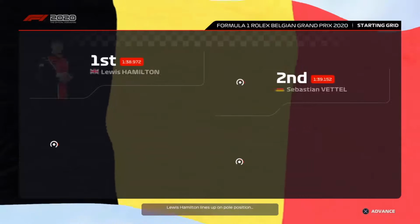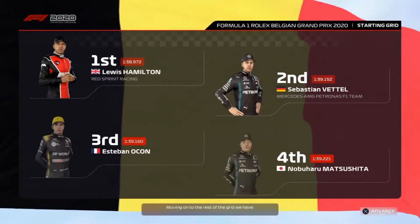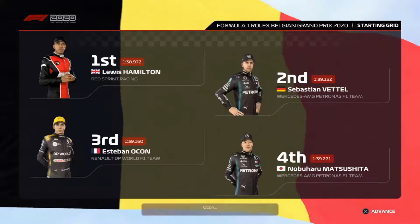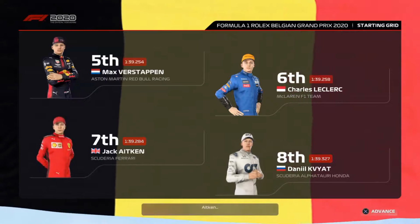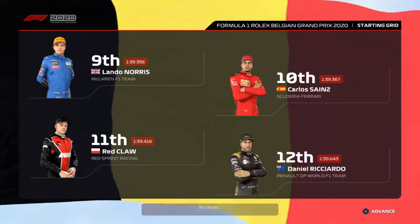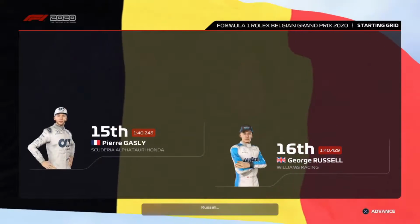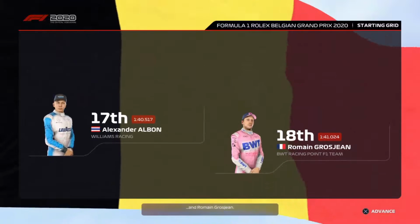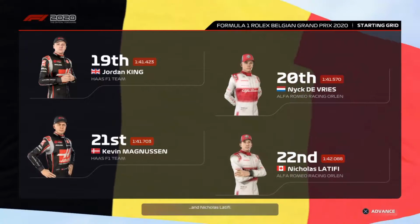Lewis Hamilton lines up on pole position, with Sebastian Vettel starting alongside. Moving on to the rest of the grid, we have Ocon, Matsushita, Max Verstappen and Leclerc, Aitken, Kvyat, Norris and Carlos Sainz. Red, Ricciardo, Sergio Perez and Stroll, Gasly, Russell, Alexander Albon and Roman Grosjean, King, De Vries, Magnussen and Nicholas Latifi. Now, it's almost time for lights out, so let's go down to the track.